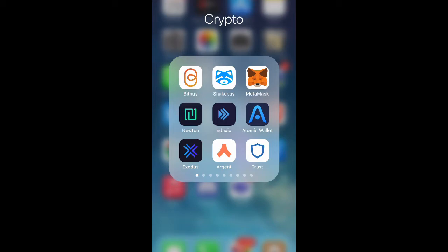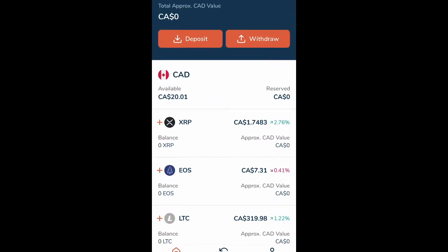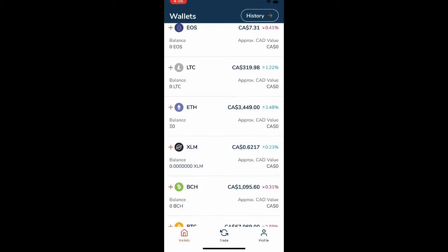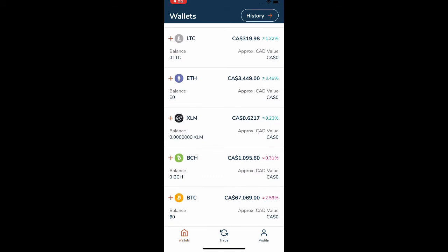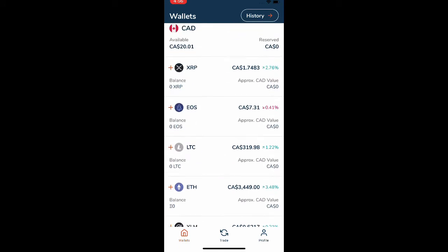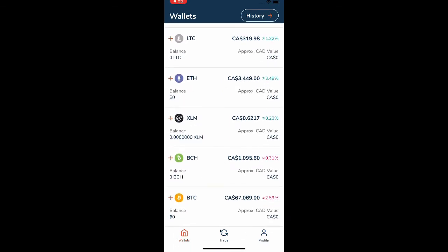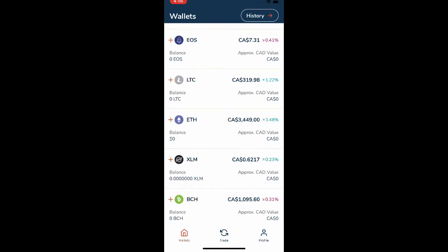The first app we're going to look at is Bitbuy. So with Bitbuy, I have $20 in there already. It must be from a referral. And I'll just show you some of the features within Bitbuy. Bitbuy supports XRP, EOS, LTC, ETH, XLM, BCH, and BTC. These are kind of old legacy cryptocurrencies. The only ones that I would be interested in out of this list are the Bitcoin, the BTC down here at the bottom, and the Ethereum.